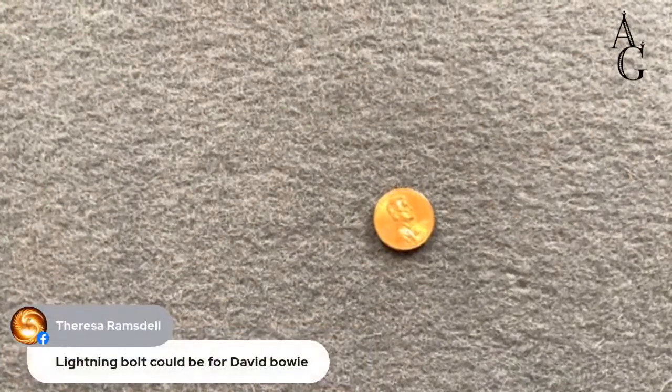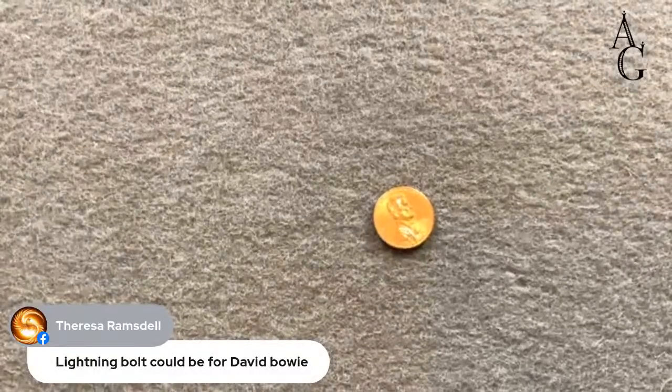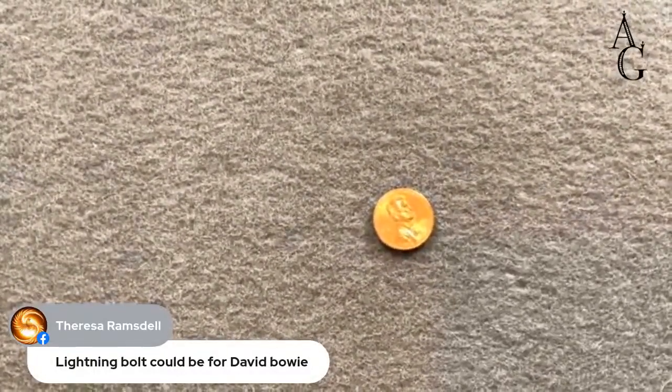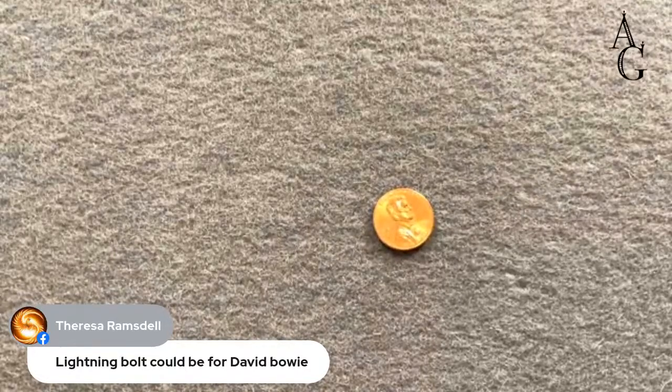Lightning bolt could be for David Bowie. You could. Ooh, I got some red lightning bolts and check glass in there. Nice. I've been saving them for a project.